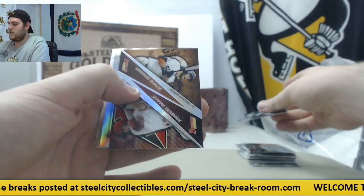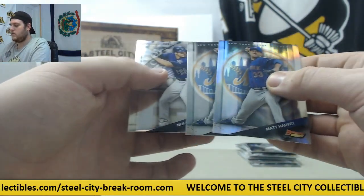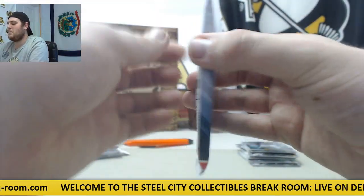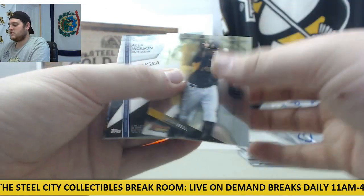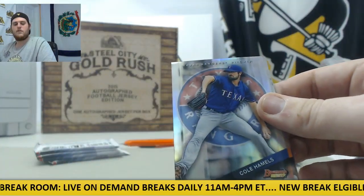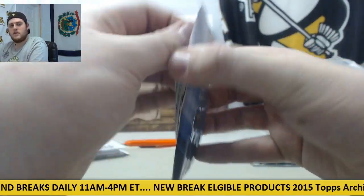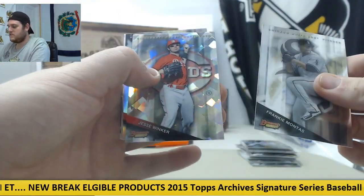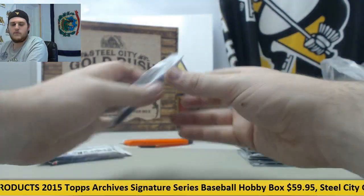Garrett Whitley, Crawford and Swanson, Matt Harvey, excuse me, and Nolan Arenado. So Hunter Harvey's on the Mets. Josh Bell for the M's, Alex Jackson on the auto, outfielder for the Mariners, Cole Hamels, Manny Machado, Michael Pineda. Frankie Montas, Jesse Winker, Luis Galito, Daniel Norris rookie, Anthony Rendon.